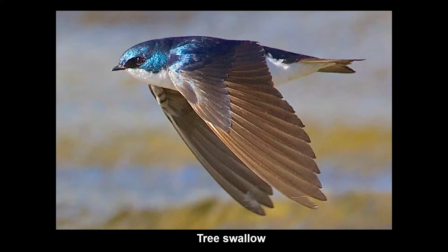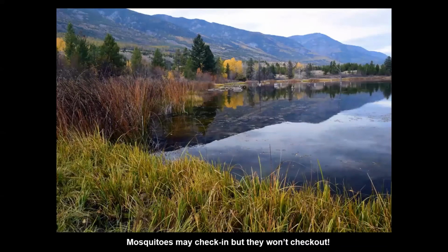So what do we say about a healthy wetland? Mosquitoes may check in, but they won't check out. So mosquitoes don't have a chance of surviving if they fly near or lay their eggs in a healthy wetland, because all the other animals that are in that wetland will use them for food.